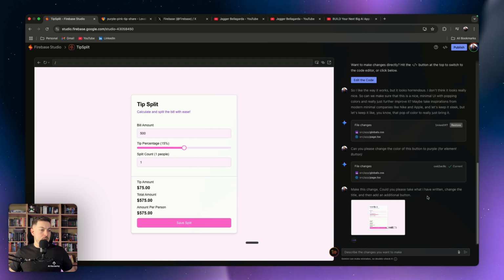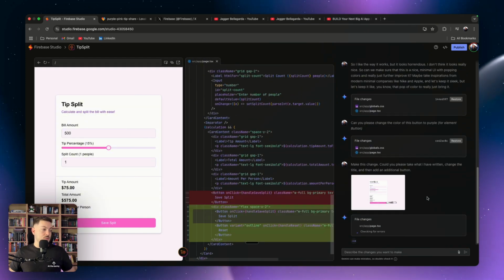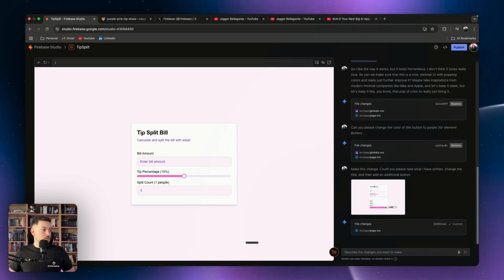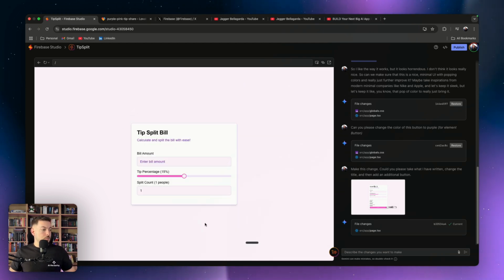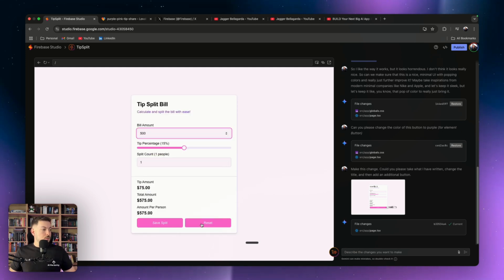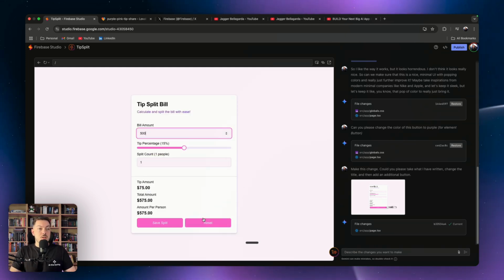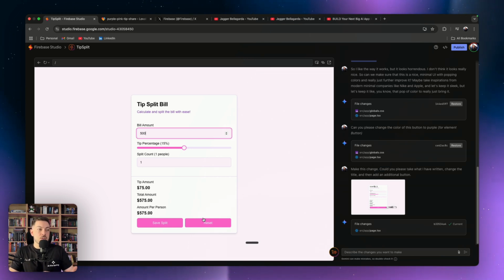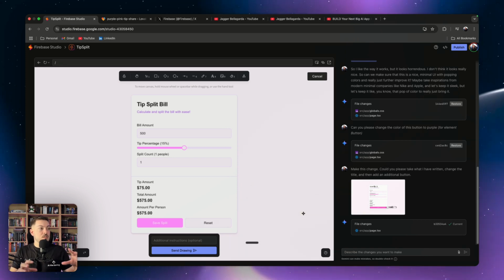Please, can you see what I've written? Change the title and then add an additional button. Okay, so let's see if this works. Okay, tip split bowl. We have 500. Okay, we've got a reset button. That's pretty cool. So from a functionality point of view, if you've got a touch screen, you could literally use this on an iPad and just click annotate and then literally just sketch on it.